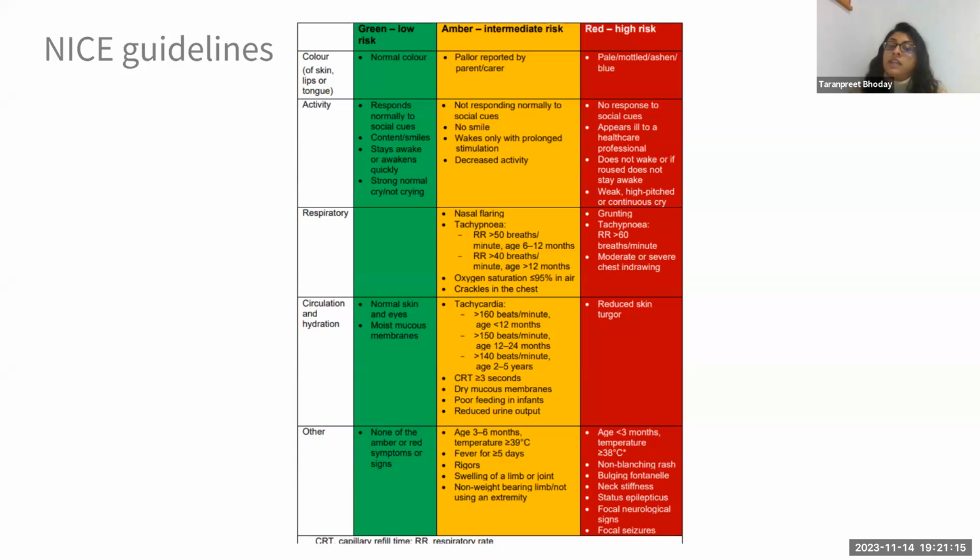Now, in this case, if we're saying you're not going to give the antibiotics till day 5 of the fever, I'd say give the antibiotics 24 hours to work. So I'd say wait 6 days before you come back, unless they've got other red flag symptoms. If you just Google fever under 5 NICE guidelines, this table will come up.